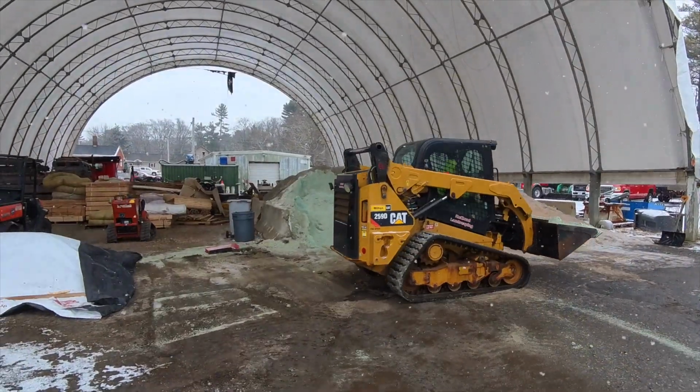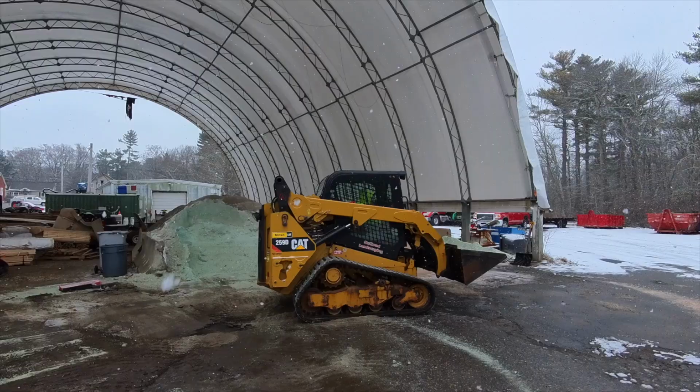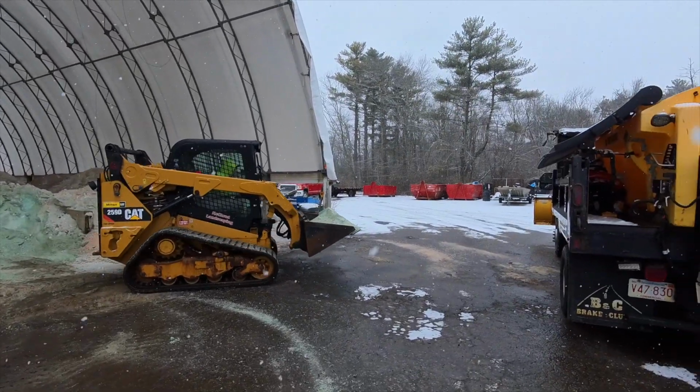David's just breaking up the pile a little bit. We got a little bit of chunks in there on the top layer, so he's just breaking up a little bit before we put it in the truck.